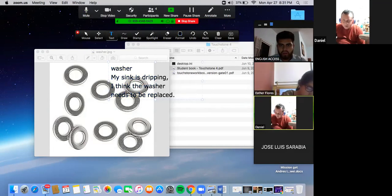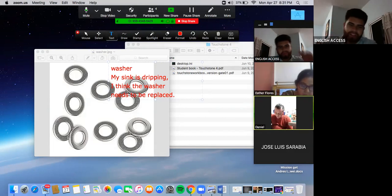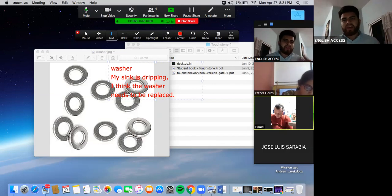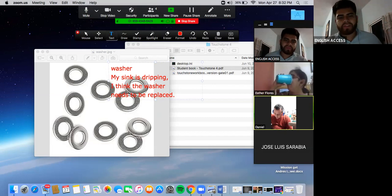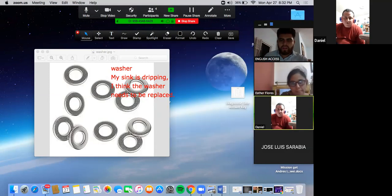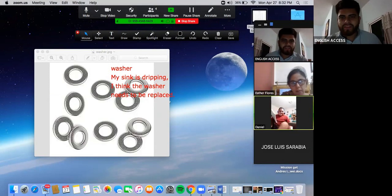Dripping. I think, washer. My sink is dripping. I think the washer needs to be replaced. You know, usually you use this when you are changing something, maybe with plumbing or with carpentry. You use it for, you know, impact, right? Maybe it needs to be replaced. Okay. That is the washer.